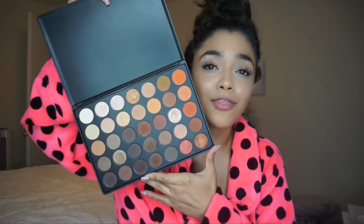Okay, so when I think of the holidays, specifically Thanksgiving, I think of orangey shades because it's still fall. I was gonna use my Jaclyn Hill palette. It doesn't have a lot of orangey shades though, so I'm gonna use my Morphe 350 palette. It is so dirty, but this one has all the orange shades.